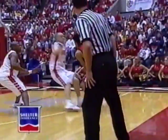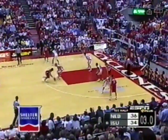Well, Cookie Belcher led things off for Nebraska early on in the game, on the drive right here. Nine points at the break, also has 4 rebounds for Nebraska in the first 20 minutes. But Jamaal Tinsley, when he got back off the bench, really took charge of the game offensively for Iowa State. Not a big scoring half for Tinsley at 6 points and a couple assists in that first half, but he is the guy that kind of turned the tide for Iowa State to keep him in the game.